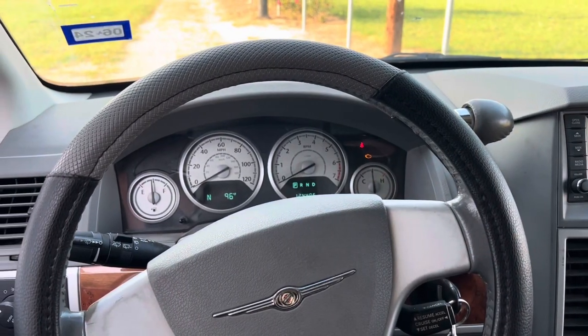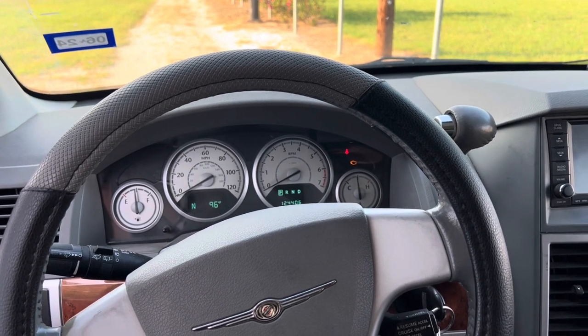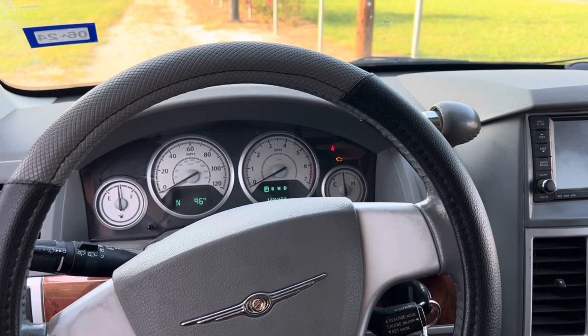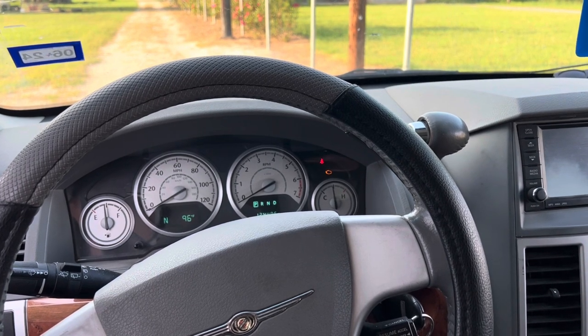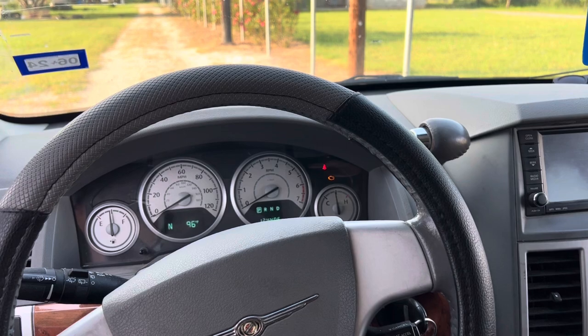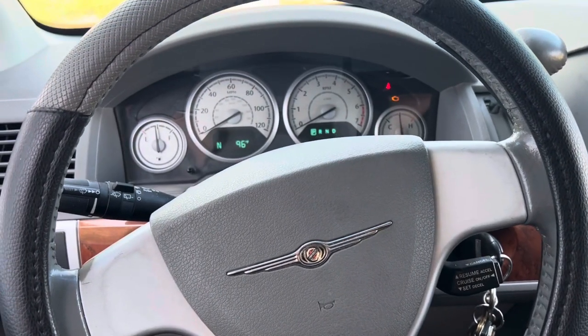All right, so hopefully this helped for those that have this issue with the P1745. It's really simple. If you have the right scanner, just click reset and that's it. All that just to eliminate one code that just won't make your vehicle shift correctly. So once again, hopefully this helped out, and we'll see you guys on the next one.